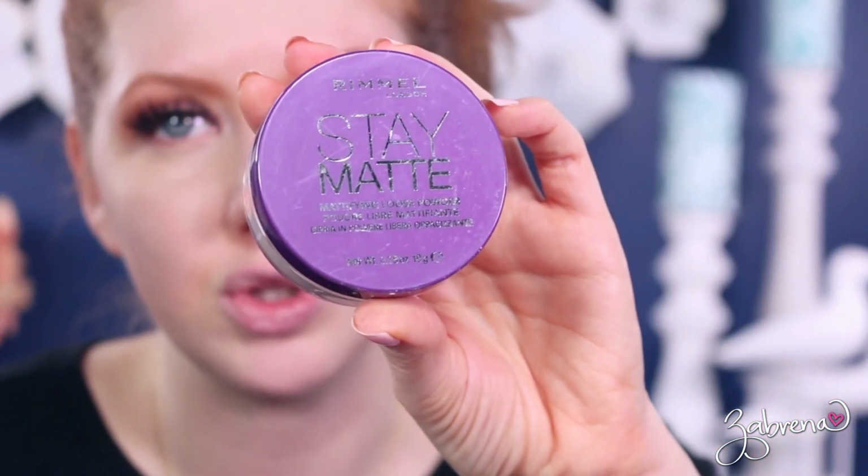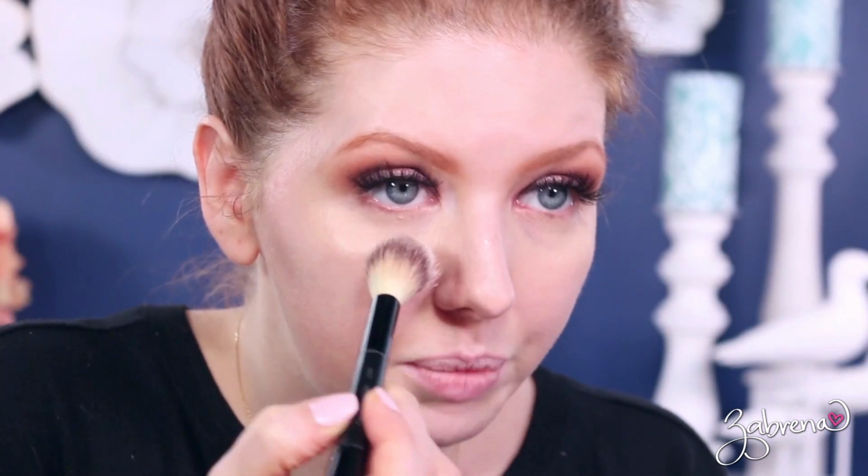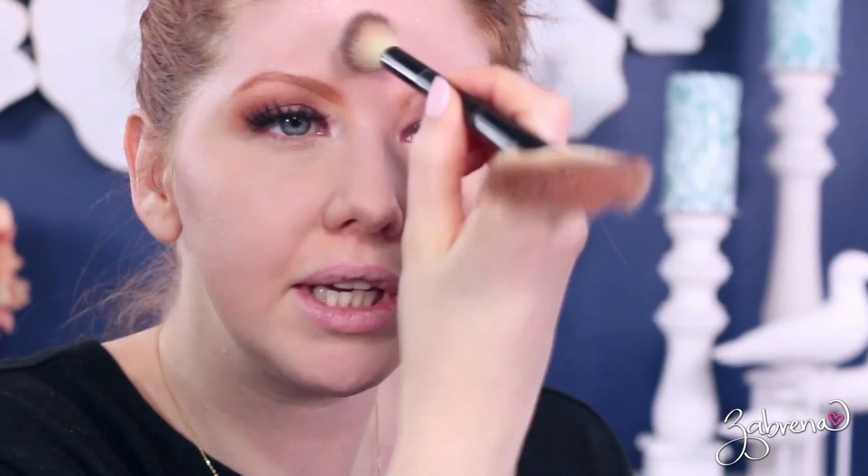To set everything, I'm going with good old Rimmel Stay Matte Mattifying Loose Powder. Couldn't tell you the last time I used this one. So I'll apply that under the eyes. And just set it around the face a little bit.